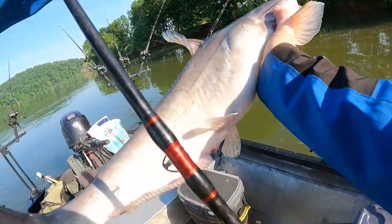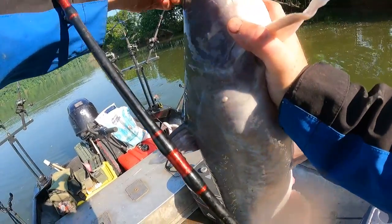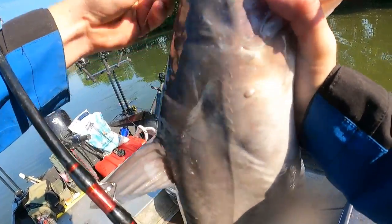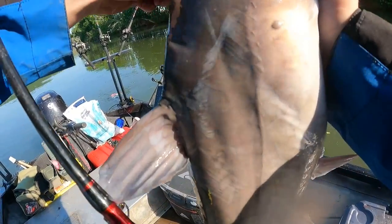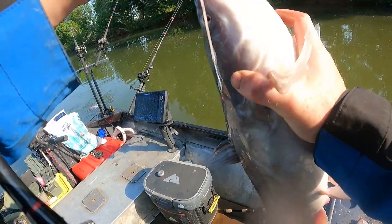When you're in the spawn, this is the common size blue cat you're gonna catch. Our water temps are, at least surface-wise, up into the 80s now. At least down where they're gonna be spawning is for sure in the 70s, and that's the temperature these guys spawn at.